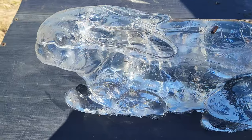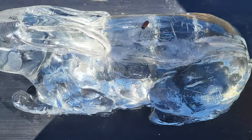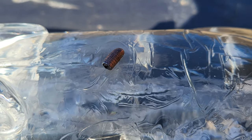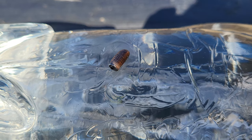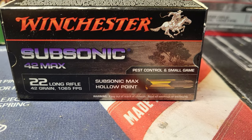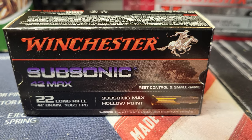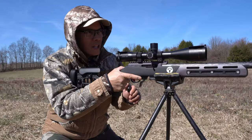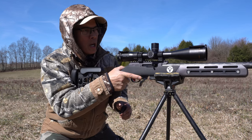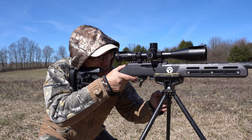So the Winchester Super Speed clearly got 16 inches of penetration. There's a bullet, a little bit damaged, not too bad though. All right, folks, up next, these are by far my most favorite. These are the Winchester 42 grain subsonics. Last time I tested them with my pistol, they just did a perfect mushroom. Let's see how these do.